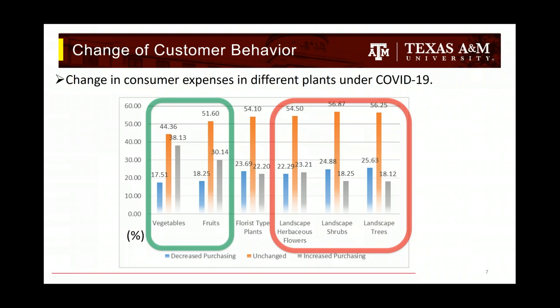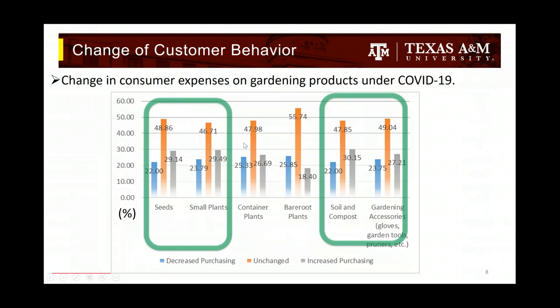And we found change in consumer expenses. So the blue bar is decrease in expenses, and the gray bar is increase in purchasing. So we see here an increase in purchasing for vegetables and fruits, but a decrease in purchasing of landscape plants, especially landscape trees, during COVID-19 compared to the same season last year. And this figure shows the change in consumer expenses on gardening products during COVID-19 compared to the same season last year. So we see an increase in seeds and small plants, but a decrease in purchasing for soil and compost. Also an increase in soil and compost and accessories.